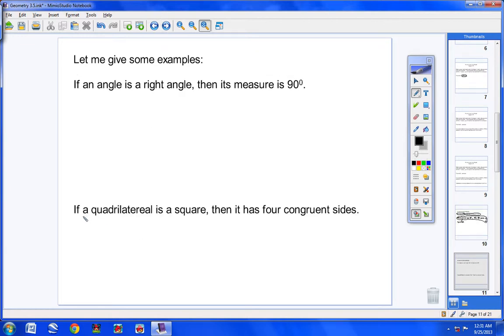Write this in your notes. If a quadrilateral is a square, then it has 4 congruent sides. Now that's a true statement. If I have a square, then it has 4 congruent sides. That's true. But go ahead and write the converse, would you please? If, I guess we'll say polygon, if a polygon has 4 congruent sides, if you want to say quadrilateral, that's fine. If a quadrilateral or if a polygon has 4 congruent sides, then it is a square.